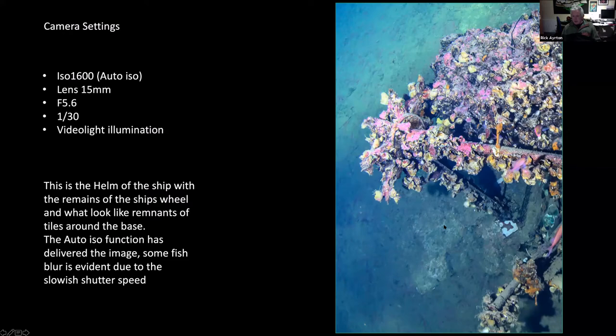You can also note at the bottom of this, the ornate tiles. I've got another image that shows the tiles in better detail. I wonder whether these are ceramic tiles or linoleum tiles, but obviously we couldn't remove any to have a look. As I mentioned on the slide, there's a fish here, and there's blur in the fish, because I'm using a 30th of a second, so fish moving will appear blurred.